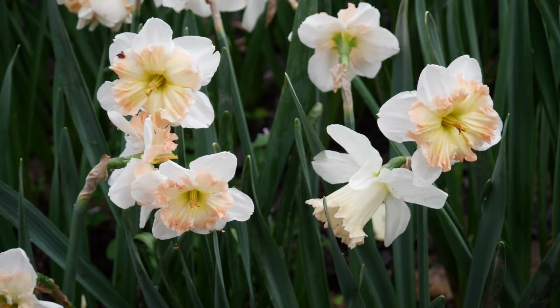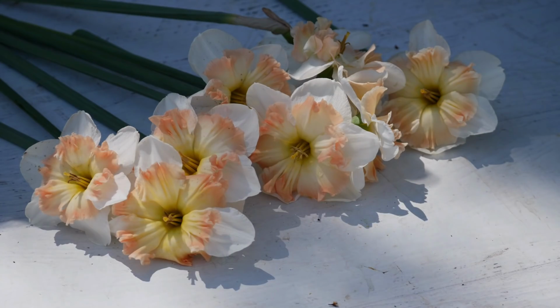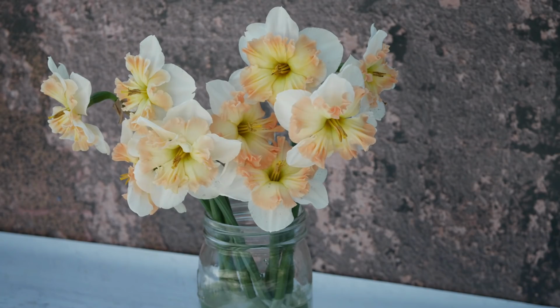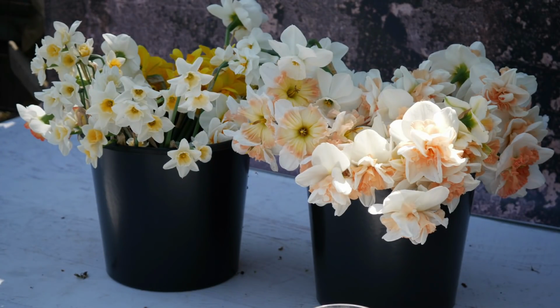Also, we have Mallee, or Mallee, I'm not quite sure how to say it, which was very, very pretty. A peach split corona. You see the peach outer petals with that yellow coloring in the center there. This one held its head very, very high, and it was gorgeous. Easily, again, one of my top 10 favorites. It seems like every time you put this one in the vase, it was stealing the attention of everything, with that unique color contrast in the center. Would definitely increase my stock of those if I had the choice in the future.